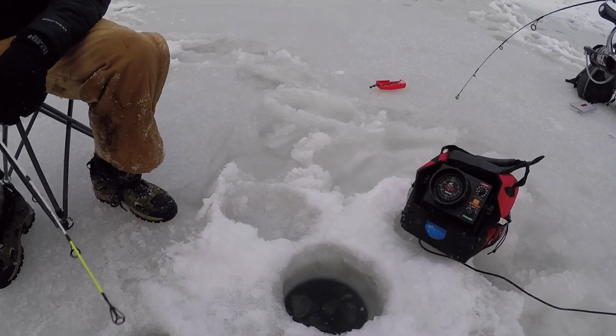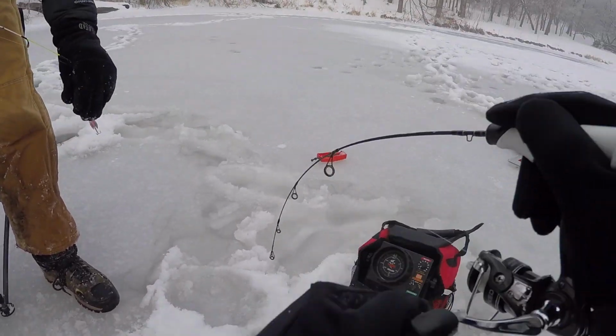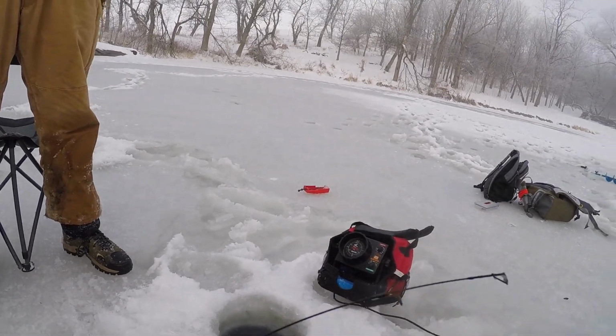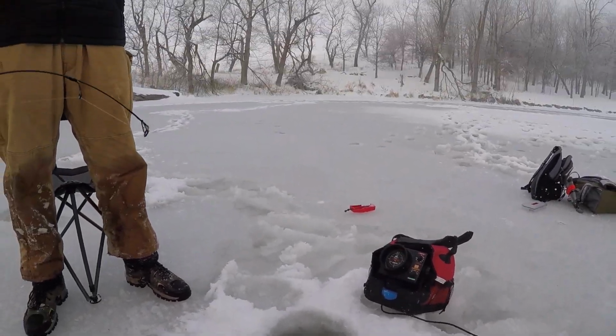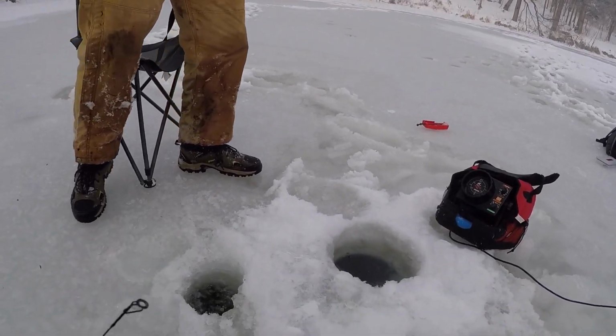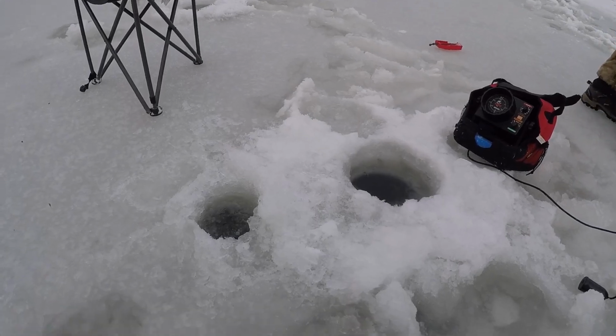Unless you're wrapped around mine. Oh, I was just wrapped around yours. Holy cow, this guy is fighting pretty hard. Let's go, baby. That's the biggest one. Nice. No, that's about the same size. We were on two different fish. Really? I was in the mouth. Oh, he just popped off.